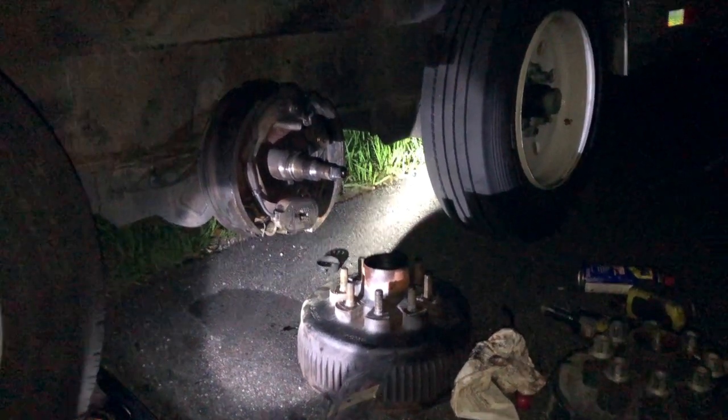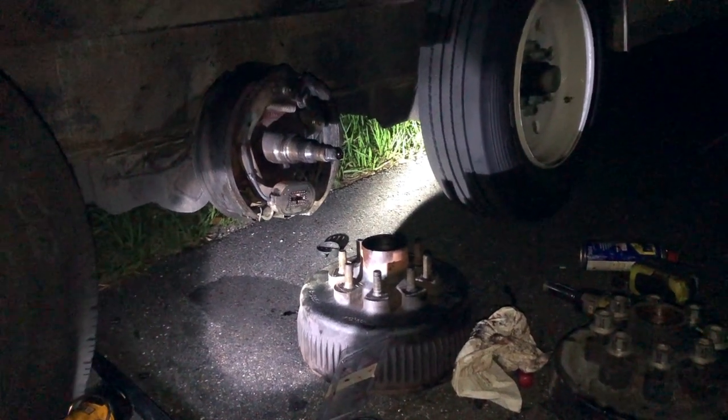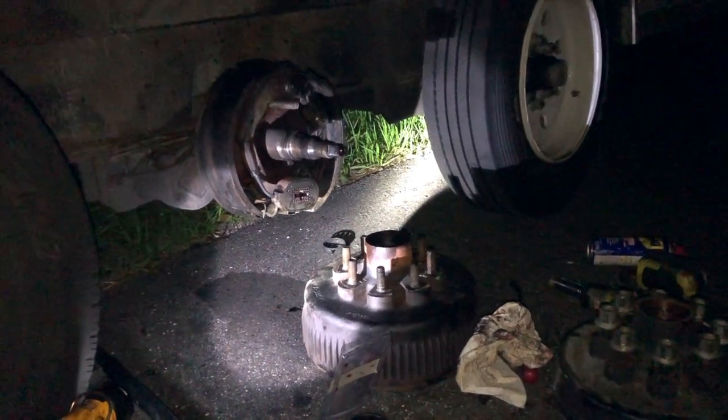Smoked a bearing, really nice guy. Gave me a shout out just as I was rolling up. So no damage, nothing, just the bearing came apart. I grease them every time before I go and it just failed. So we're on the side of the road, hardly any traffic, so it's like whatever.